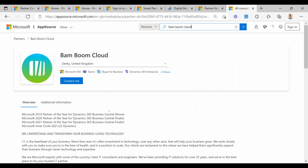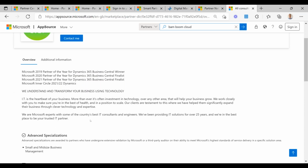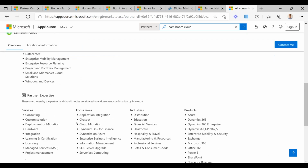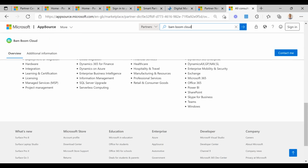So Bamboo Cloud, they started with an overview that we were part of years for Dynamics, so their Dynamics focus. We understand and transform your business using technology. And then you can see advanced specialization, competencies, partner expertise, and more. So, okay, I don't want to take a lot of time here. Let me go back to the presentation.